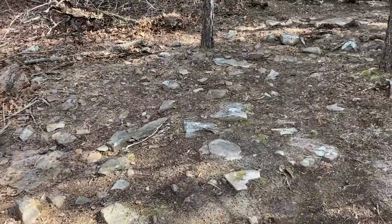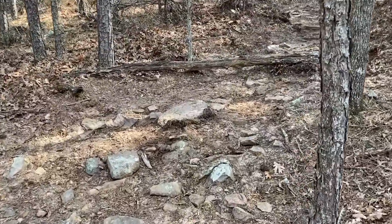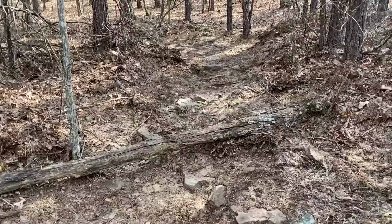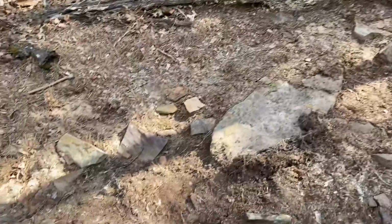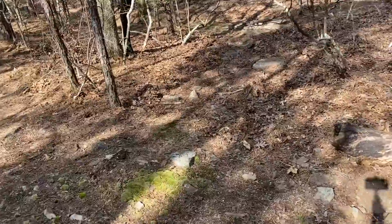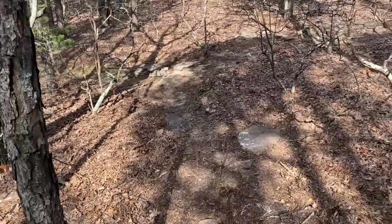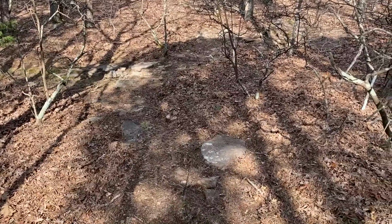I started kind of following this little wash up, cleaning it out, trying to see if it could be another trail. It's got some potential. It's not as good as the 3 mile gorge, but we've got some potential down here. And also made a little bypass from this area down to the gorge. So we've got a little alternate route. If we get bored on the way back, we can come up this way and play around.